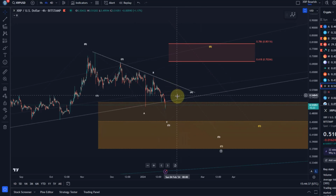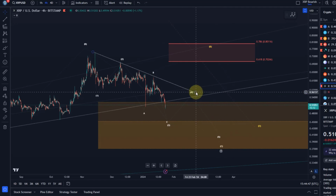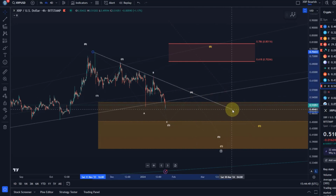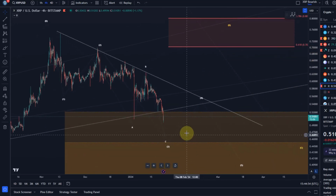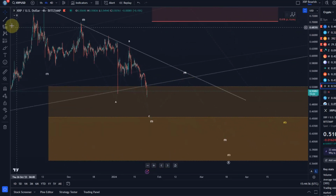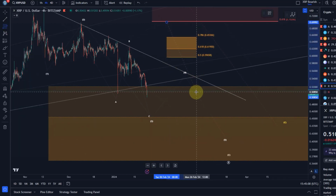But let's see. For now, the white count remains, in my opinion, in control. And I would continue to focus mainly on the white count, which means further downside, as long as the price has not been able to break above this descending trend line. And in addition to that, if wave 4 starts from here, okay, what would be resistance? I think even with this resistance, it might even break above the trend line.